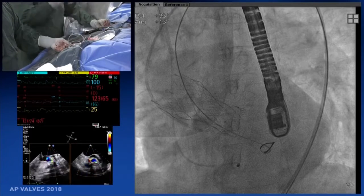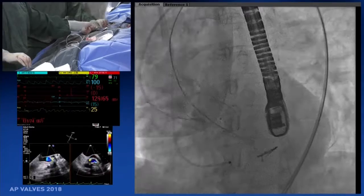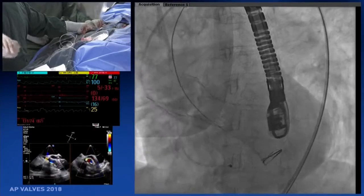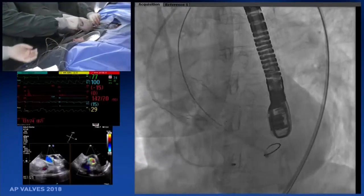Yes, Professor Wang, if you don't use the snare, what is the minimum French size that can be used for a 23 venous valve? If we don't use the snare for other cases, can we use 18 French or 16 French?